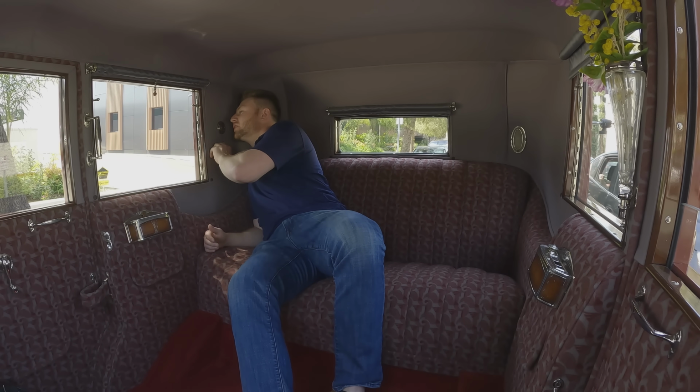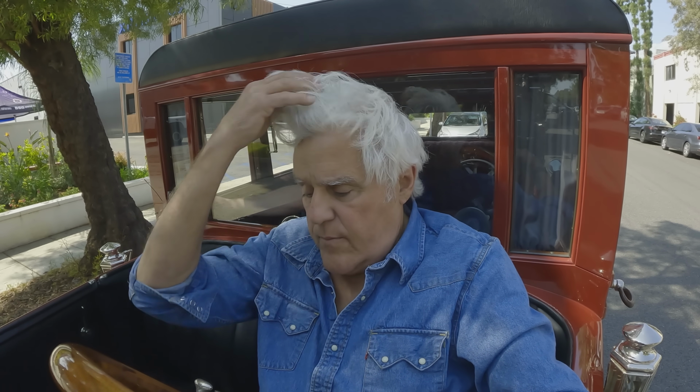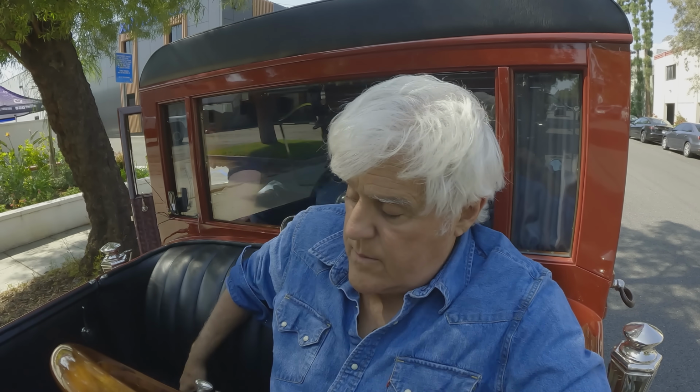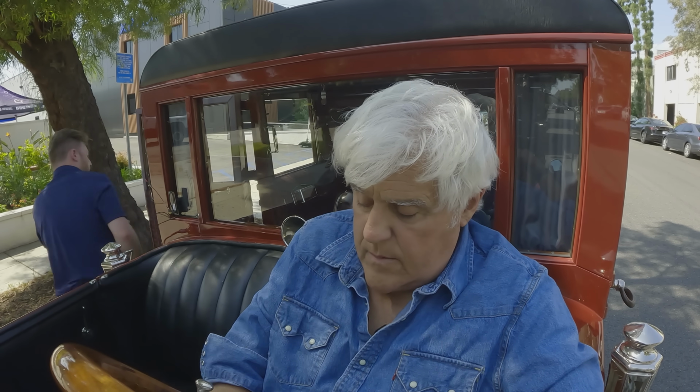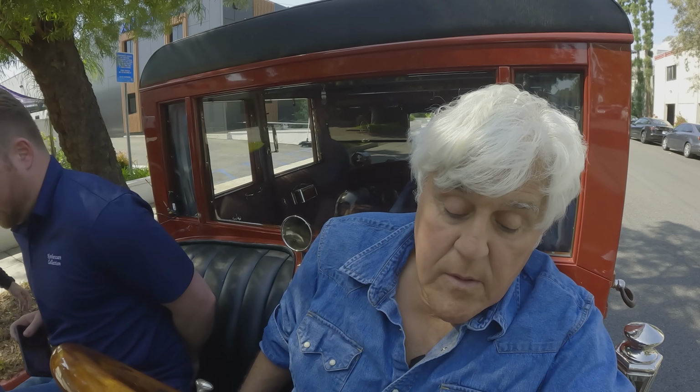Splendid driving, Jay. Thank you. Yeah, hop in the front. All good? Yeah, very good. It is actually real smooth back there. Thanks for the ride. Oh yeah, that was pretty cool. Comfortable back there? Yeah, it's sweet. You gotta hop in the back.